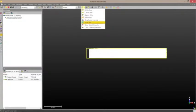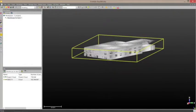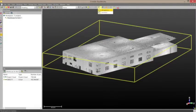We will do this process from different view perspectives to make sure we get rid of all unnecessary points. It is a good idea to view the data different ways to help identify these outliers. You will find that some things are more visible when rendering all points in white rather than grayscale. Some may even be more visible when colored by elevation.